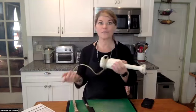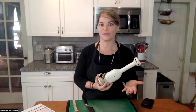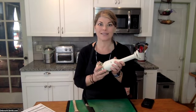So if you don't have an immersion blender, you can also transfer all of the contents of your soup into a regular blender and blend it that way, but immersion blending makes it so much easier.